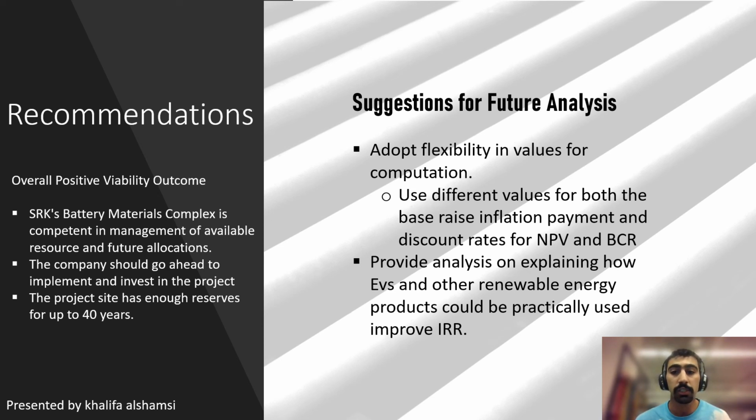Furthermore, the project site has reserves that can last up to 40 years, indicating the company's potential profitability both now and in the future. This is what develops in quantitative figures using only fixed values. It is not completely reliable for advising on project implementation.